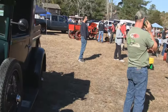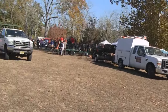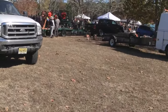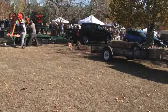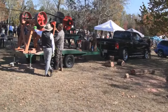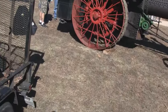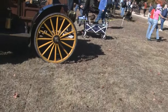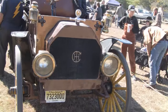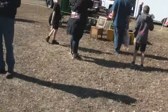Great turnout, though. I mean, people. But like I say, the engine part of it's dead. We got a couple things running over here. Yeah, this is really a surprise. And there's really nothing else going on. Not another engine show. Got the steam tractor running this big saw. So we got here, Old International. Pretty cool. Let's go over this way.